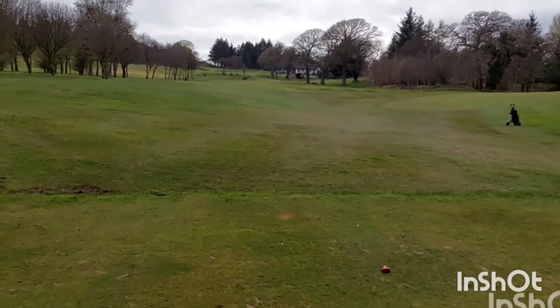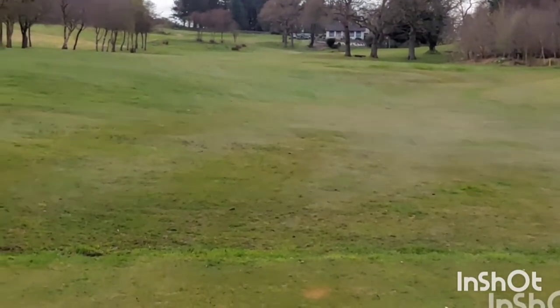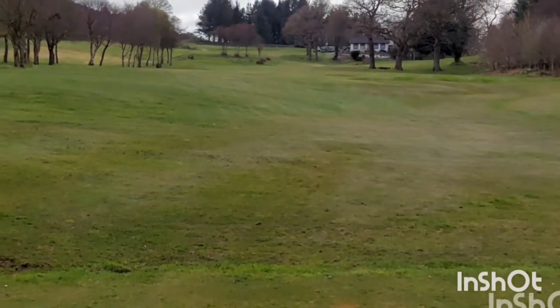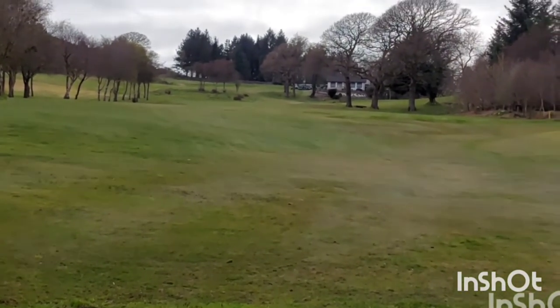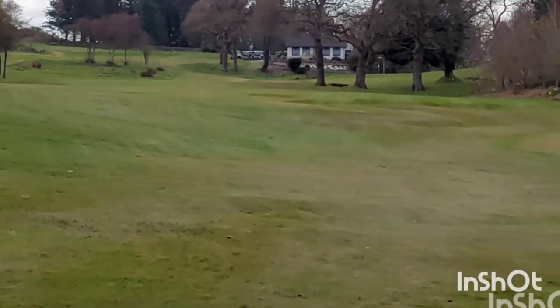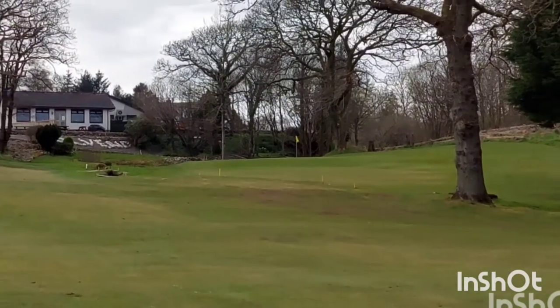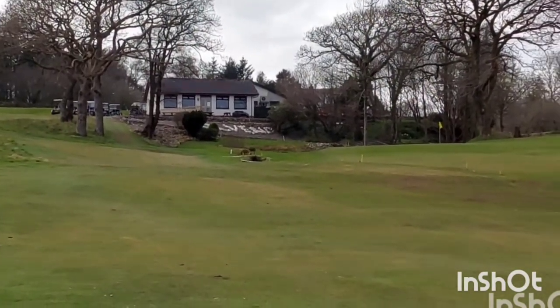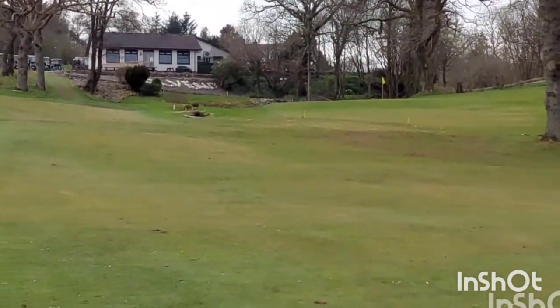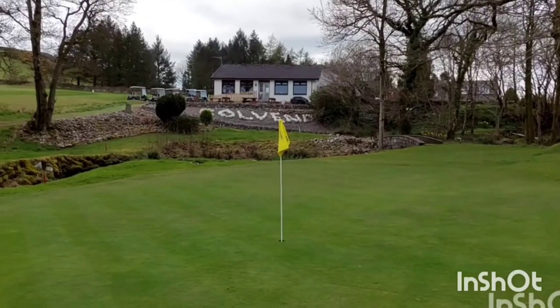Reached the 18th at Colvend, finishing with a short par 4, 266 yards. Again, it's a tricky one. See the flag up between the trees there. So I think you're going to have to hit it out to the left to give me space to approach the green. Second shot to 18. Clubhouse on the left hand side. That's me just finished at Colvend.